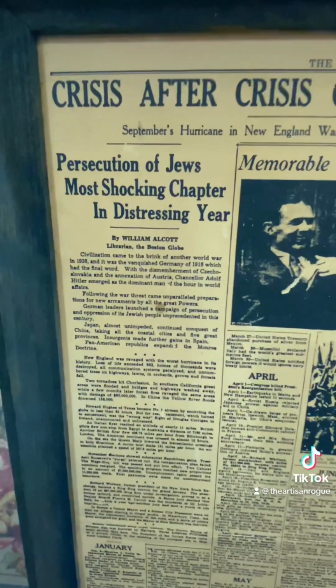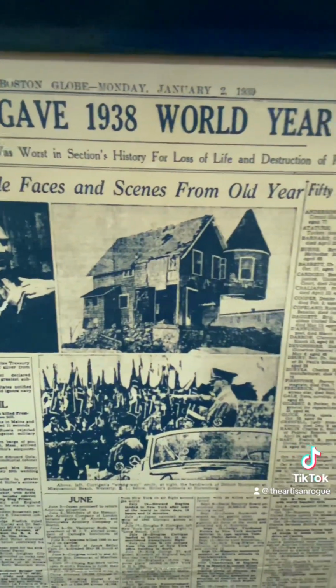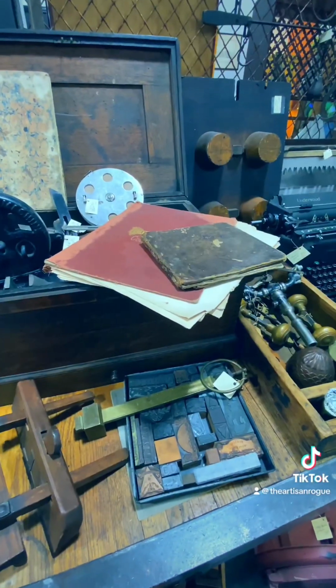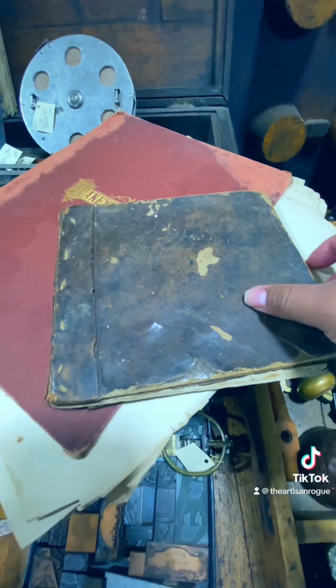This was interesting. If you read the headline, "Crisis After Crisis Gave 1938 World Year of Anxiety." And it was just a catch-up of all these different stories that were happening. It goes to show that there's always strife happening.